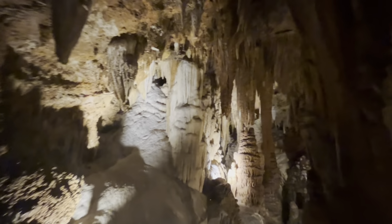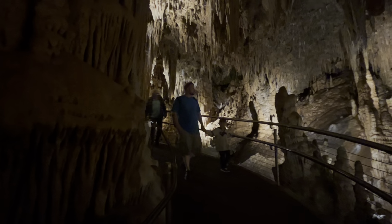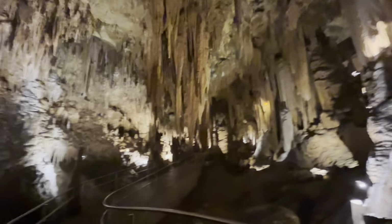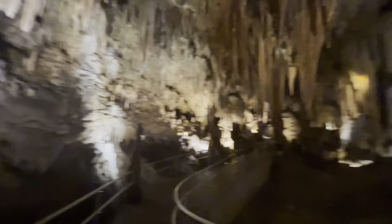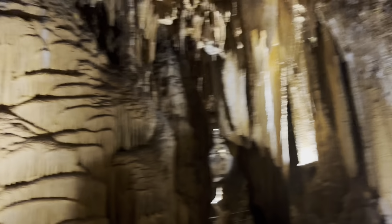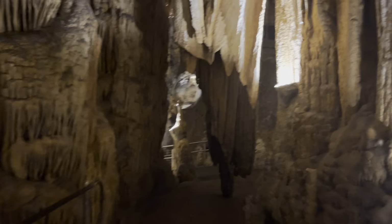The ice wall? Yeah, I don't think they have it anymore. You literally walk through so many of these formations, like literally right through them. It's okay, don't be scared. I know it looks kind of scary, but it's really not.